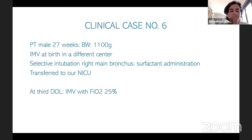This is an example, a preterm infant born at 27 weeks with this birth weight, that was born in another center, different from ours, and he received invasive mechanical ventilation at birth. He received selective intubation in the right main bronchus and received selective surfactant administration. He was transferred to a NICU, and he was stable after 3 days. We repositioned the endotracheal tube, and we decided to extubate him on the 3rd day of life with this FiO2.